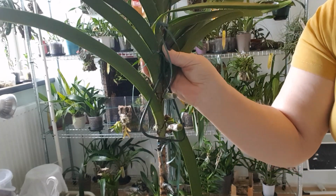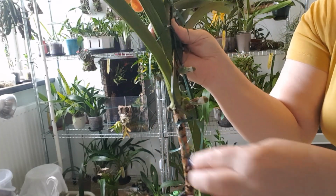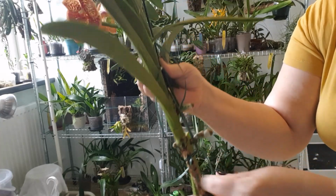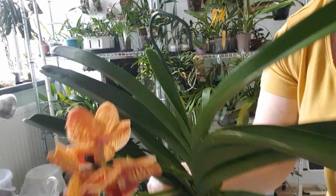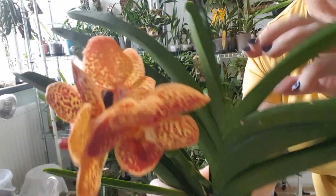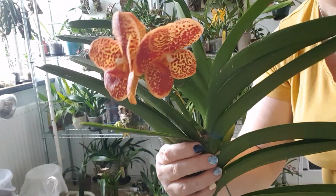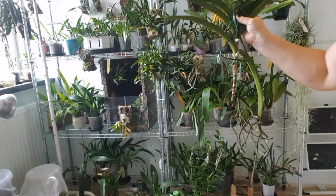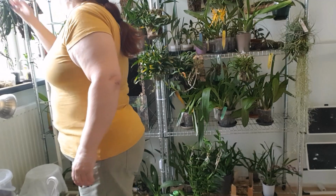But at some point I will cut it around here, and hope it will progress some new roots. But it's growing. It has a new leaf on the way up there. But I can see it's a little bit dehydrated, so that's why I will cut the flower spike.